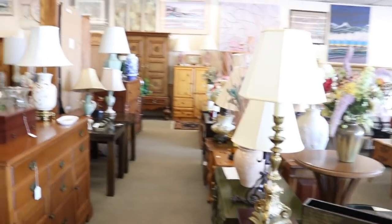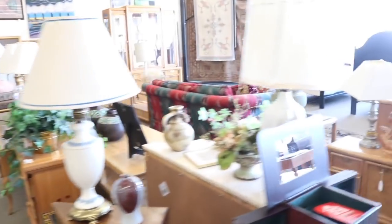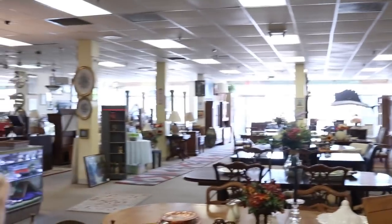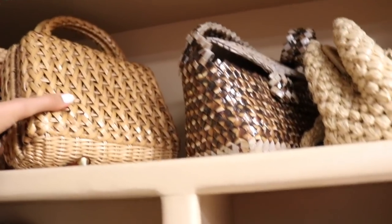It might have sold. It's kind of like a treasure hunt. They've got it organized really nicely in here. This is a big place, so this is like the dining section. They've got an office section on the other side of the building, and a living room section in the middle. All kinds of stuff. Look at that little woven bag.